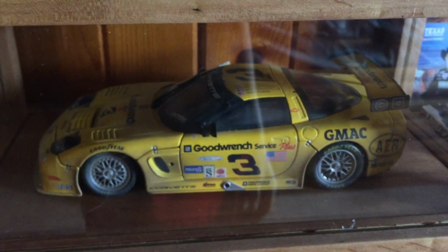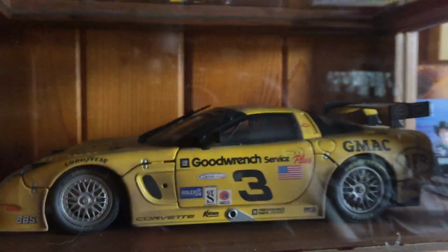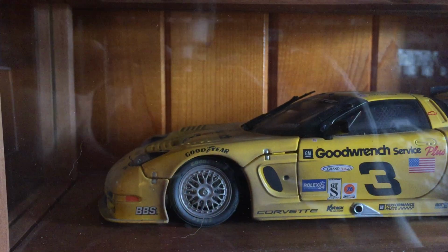We have the 2001, call me stupid, C5R 118. I kind of went blank. That's me in the reflection. But anyways, that's the Dale Sr., Dale Jr. car. Very nice. I have it in a display case that I built myself because I am a man and I make my own shelves.